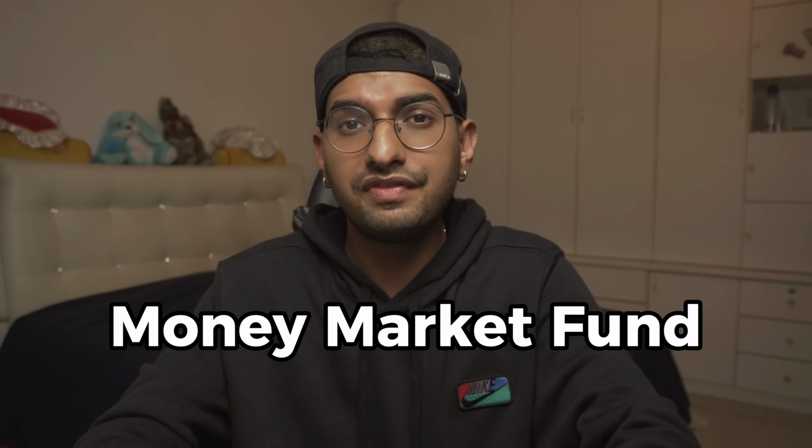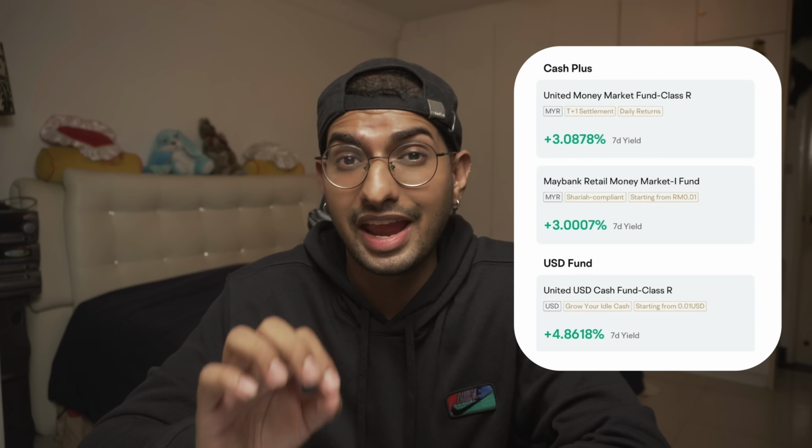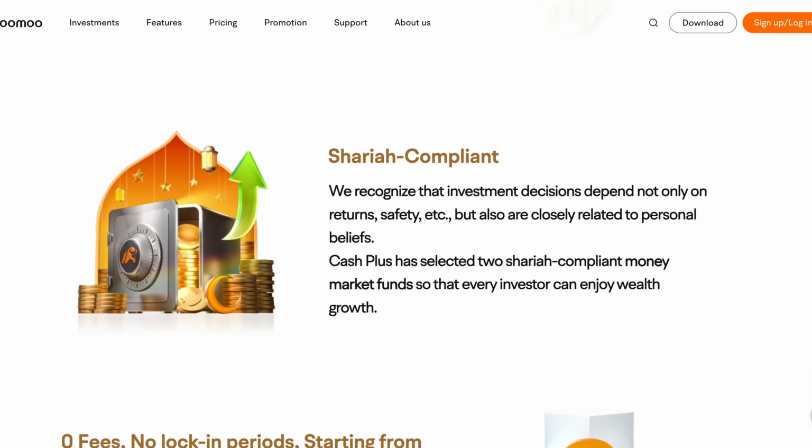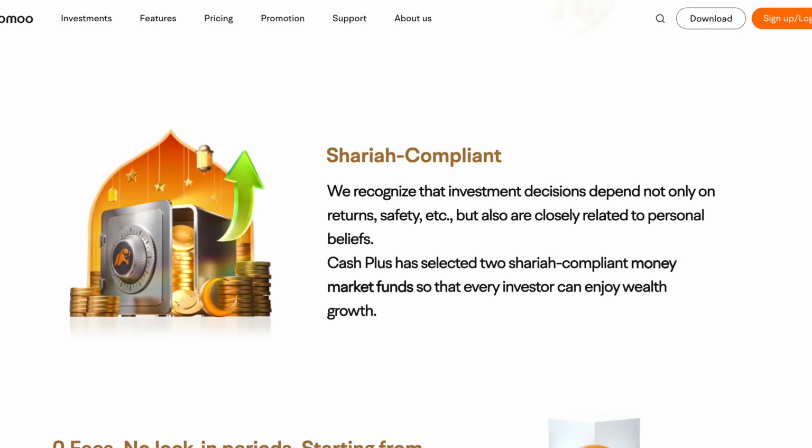Instead, put your money in a money market fund. A money market fund is basically a low risk fund which you can put your money in and earn interest on a daily basis without any lockup periods. Meaning you can withdraw these funds at any time that you want while locking up those interest profits that you have made so far. My favorite money market funds are the ones on Moomoo, which gives you about 3 to 4.3% in interest every year. You can even choose some money market funds that are even Sharia compliant if that's part of your criteria.